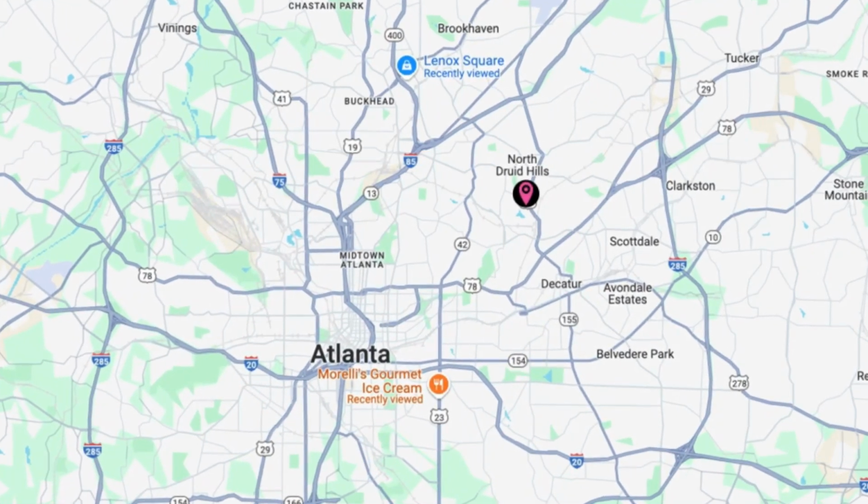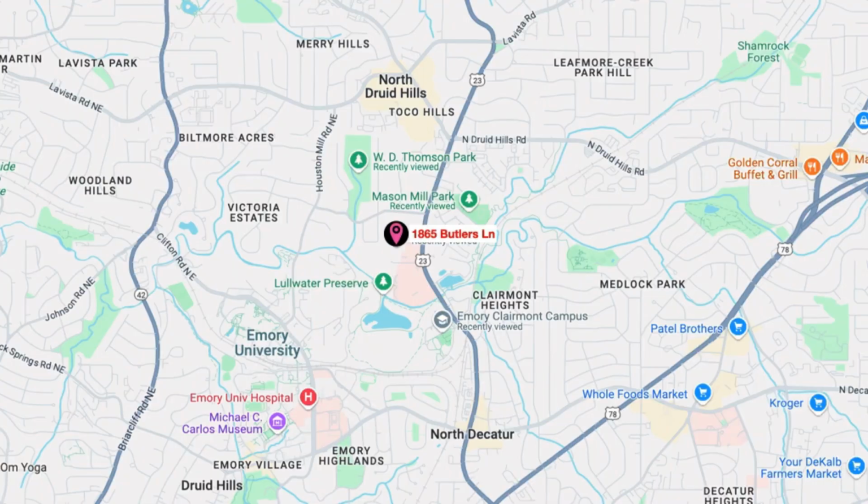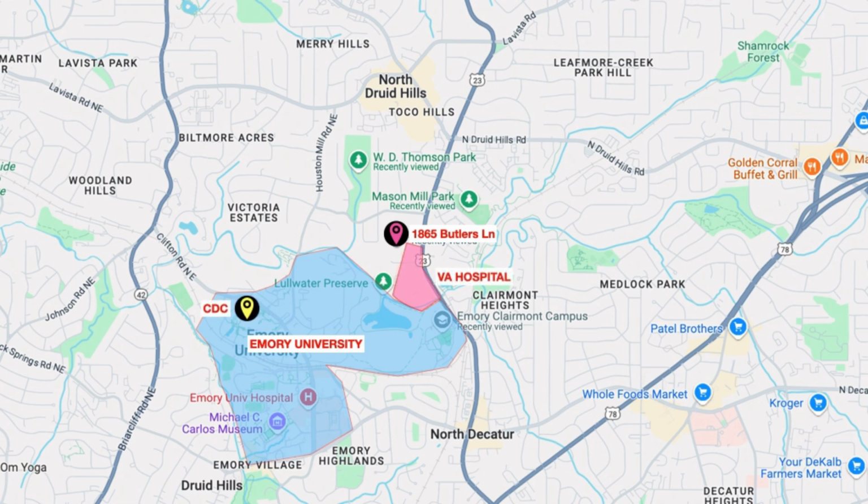I'm going to go inside there in just a second, but first I should put this up on a map so you can see exactly where this home is located. And you're going to see it is right by the Emory campus. It's right by the VA hospital that's just right behind this house, and it's also, of course, by the CDC.